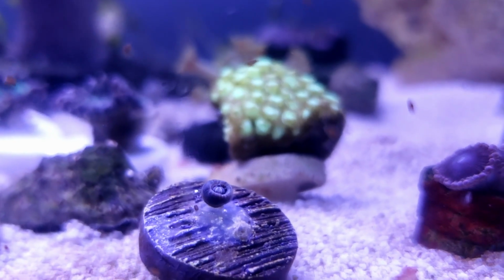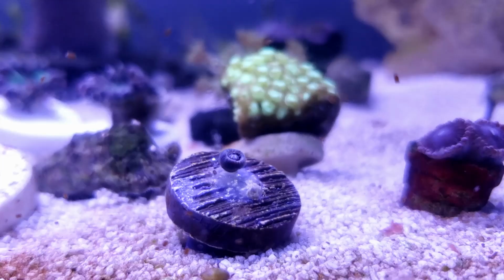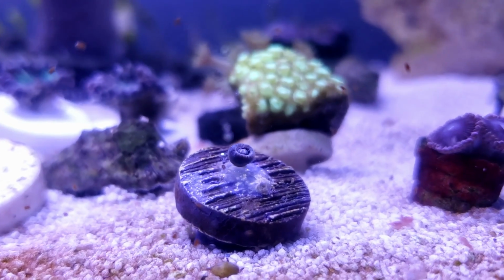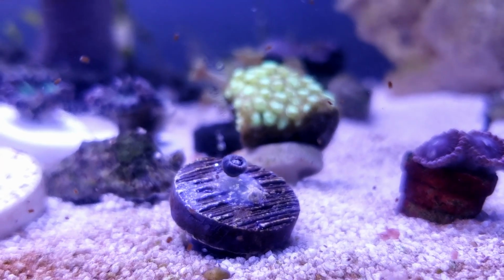This guy had closed up. This is my Armor of God, which I really like. So I really hope it doesn't die. I switched it over here because I think maybe the halide is too intense for it.